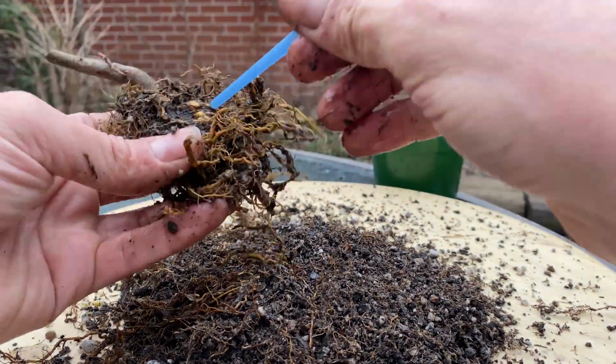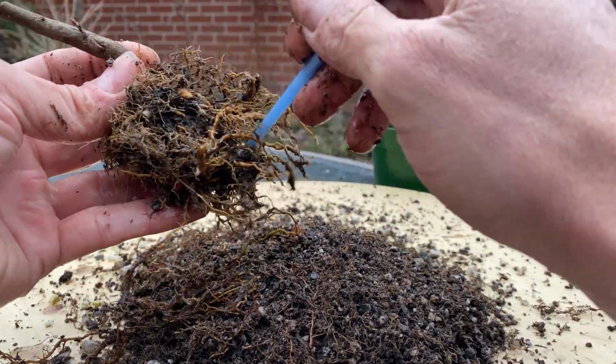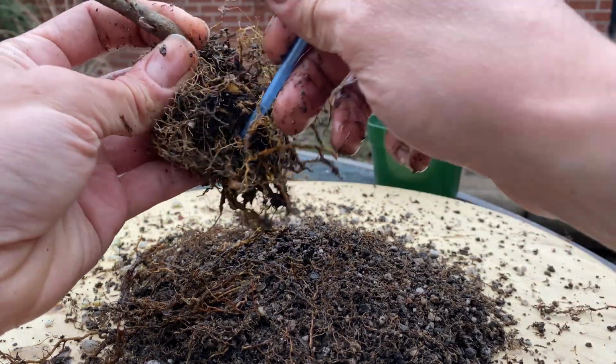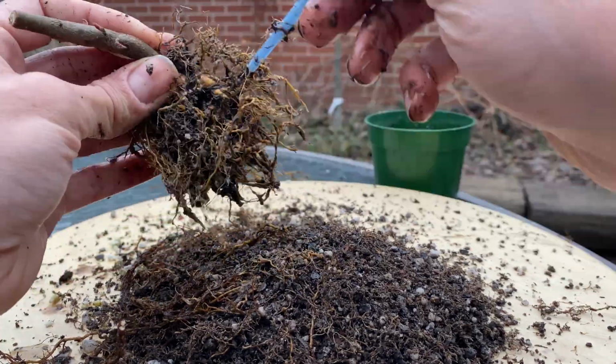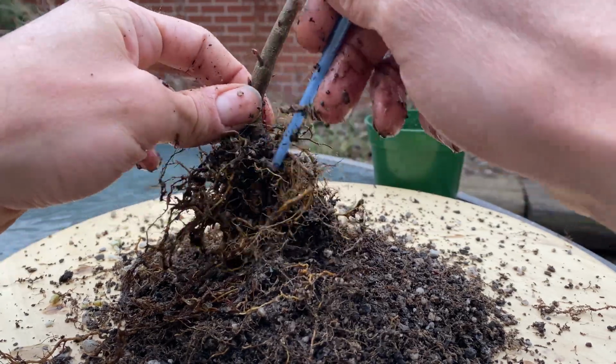Okay, now I can use this to get the rest of that soil out from the densest part of the root ball in the middle, where it's hard to get my fingers in. Maybe if my fingers were smaller.